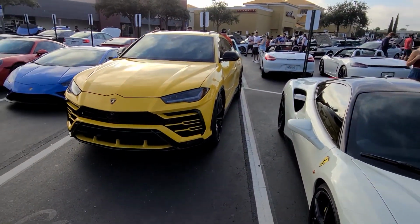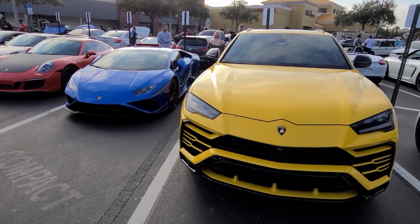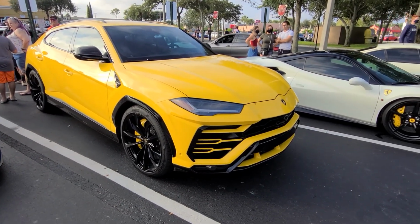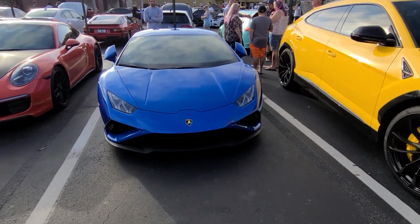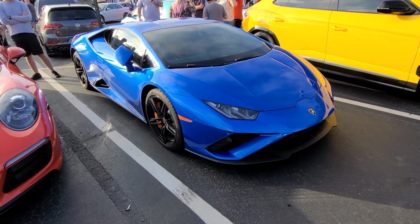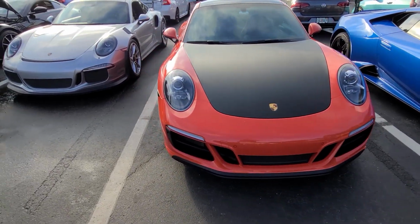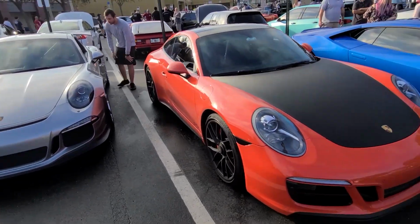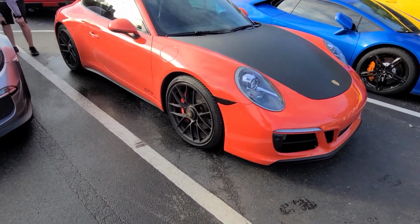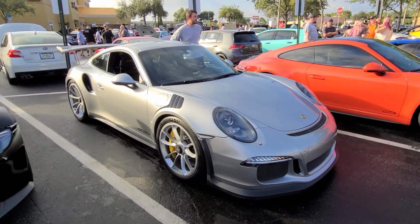Then here, the Urus. Definitely one of the fastest SUVs on the market right now. Here's another Lamborghini. Here's another Porsche. Another Porsche. GTS. I imagine this is the GT3. Looks very, yeah, GT3 RS.